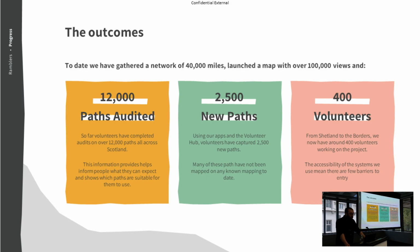We've captured 2,500 new paths. Many of these have never been mapped before, and it's the first time they've been made available. And we currently have over 400 volunteers across the country, and we've got people from Shetland to the borders, and practically every area of Scotland we've got someone working in.